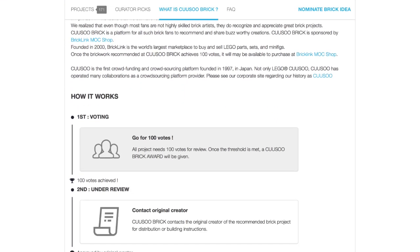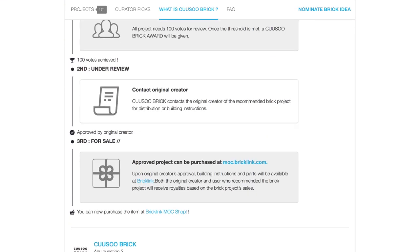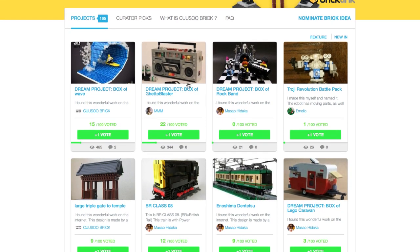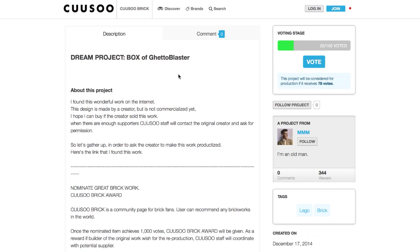Bricklink and Kuso have joined forces to bring us Kuso Brick, allowing MOCs to become custom sets with as few as 100 votes. Although, you can also nominate someone else's work without their consent. I'm not sure how I feel about that.